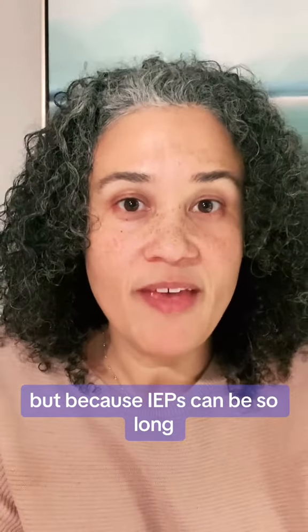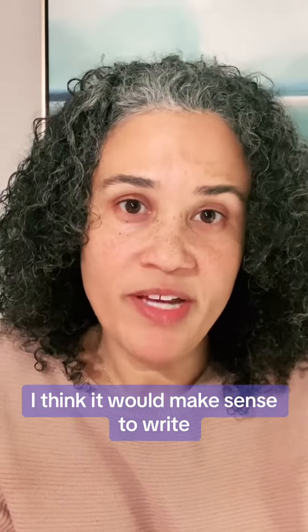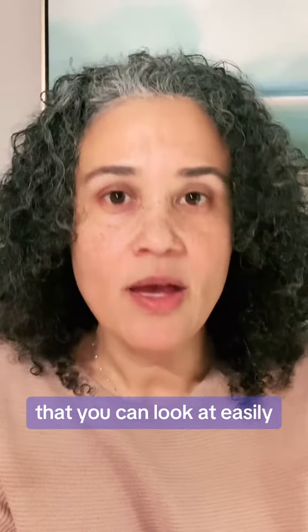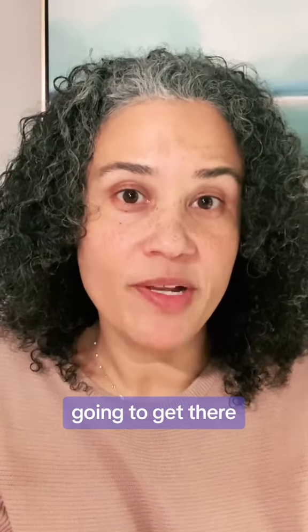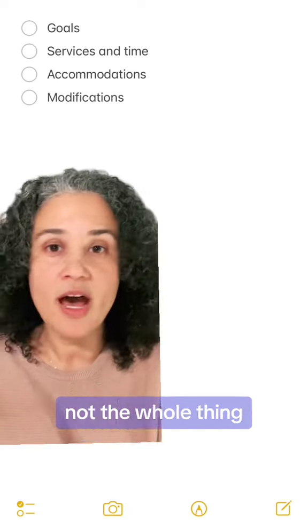But because IEPs can be so long, well over 20 pages typically, I think it would make sense to write down on a single piece of paper or in your notes app or something that you can look at easily a little bit about how they're going to get there, how your child is going to get there and meet their goals. So I was thinking, what exactly would I recommend that you write down? I would recommend you write down the goals, not the whole thing.